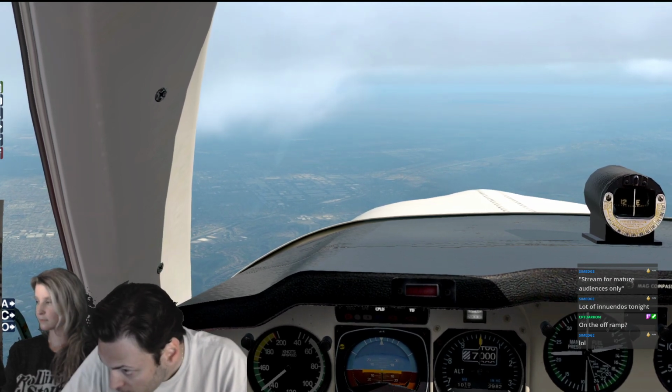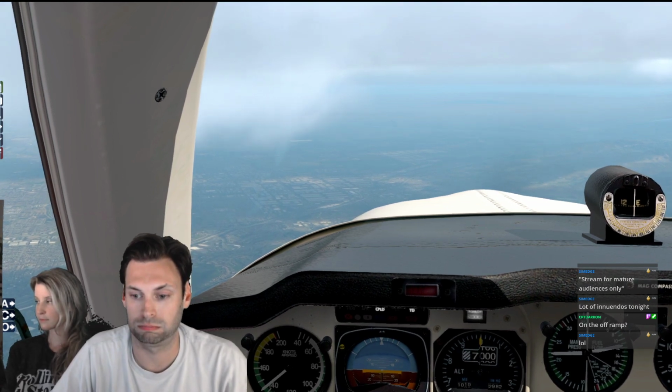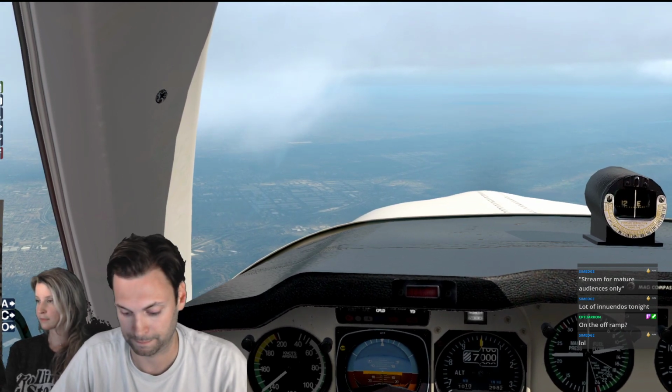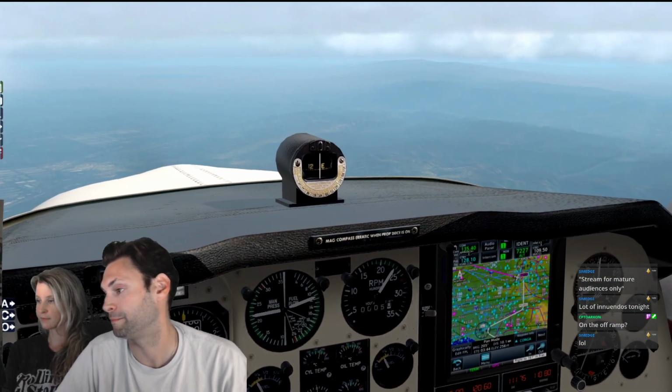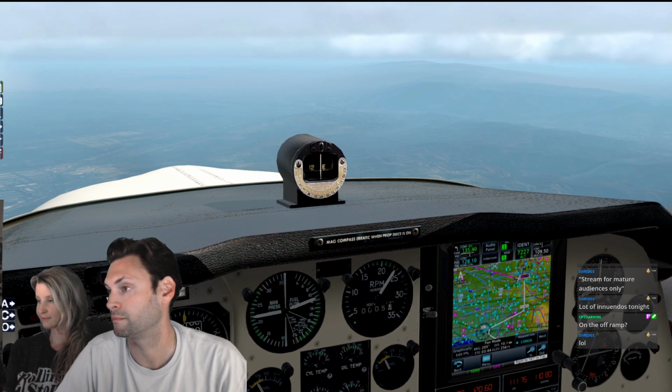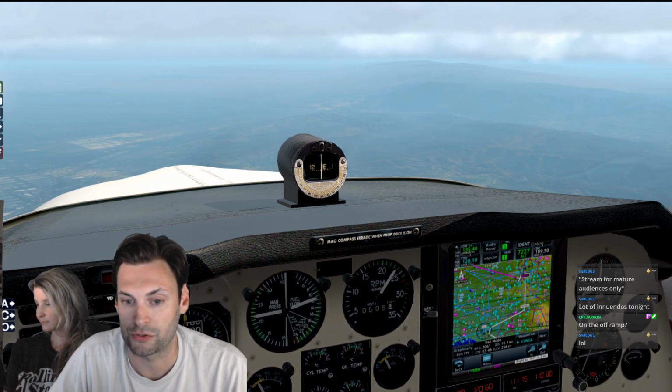Zulu Sierra, turn right heading 170. Right 170. This is good times, Julia 20 fully Echo, descend and maintain 5,000. Down to 5,000, Bonanza 204 Lima Echo.